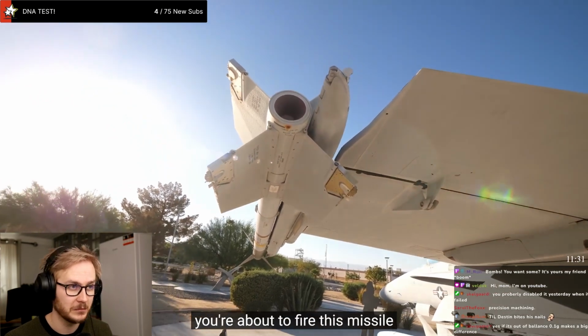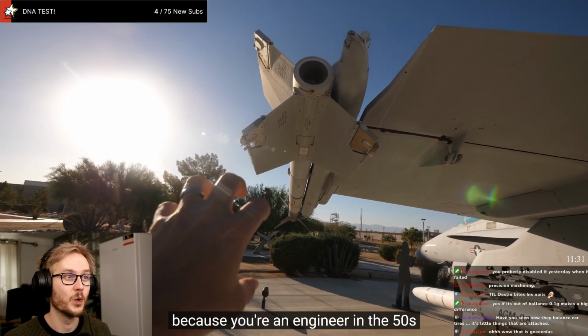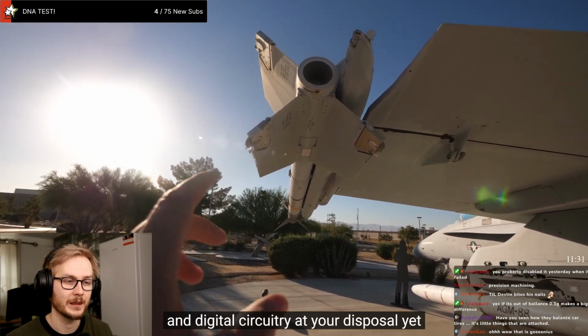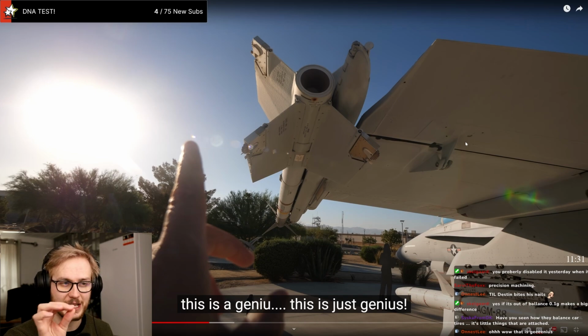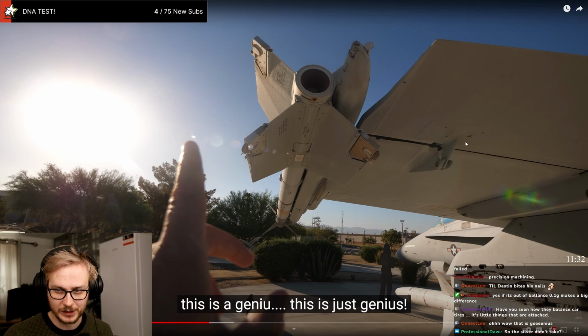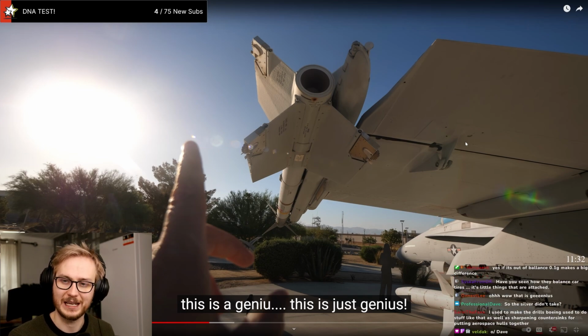So imagine, if you would, you're about to fire this missile, and you have problems with dynamic stability in the roll axis because you're an engineer in the 50s and you don't have really fast control loops and digital circuitry at your disposal yet. Just so I understand, I think what he was talking about is that in the 50s or 60s, you didn't necessarily have a computer that could measure in quarters of milliseconds how it should adjust the wings and flaps, probably because everything goes so fast. But the computer wasn't as fast, right? So you had to find other solutions to that, right?